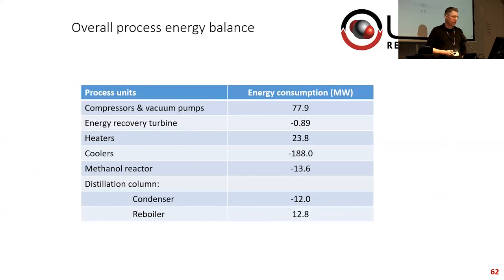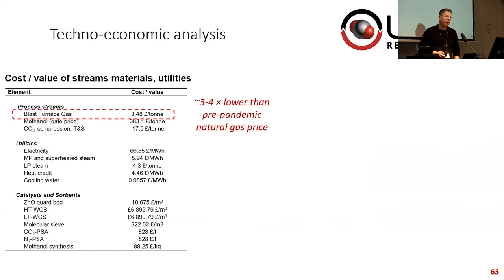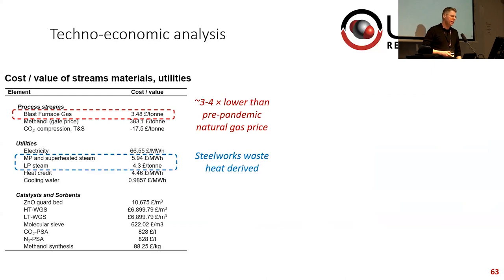For the overall energy balance, the largest energy consuming parts of the plant are the compressors and the vacuum pumps, but a fair portion of this energy can be recovered from cooling operations and from the exothermic reactions. So we undertook a techno-economic analysis and we have a list of costs and values of streams, materials and utilities. What's maybe slightly different about this is that we took a blast furnace gas price which is about 3 to 4 times lower than the pre-pandemic thermal equivalent of the natural gas price. Also, we can consider that steam fed to the system could be generated from waste heat from the core industrial steelworks process.